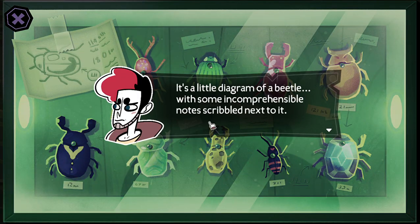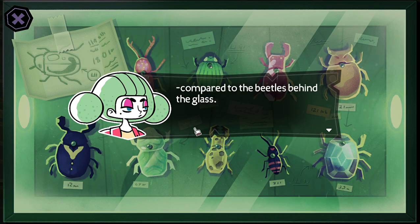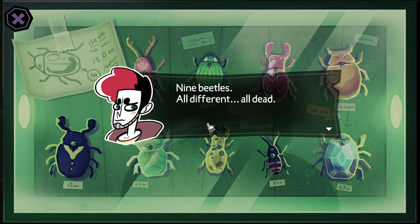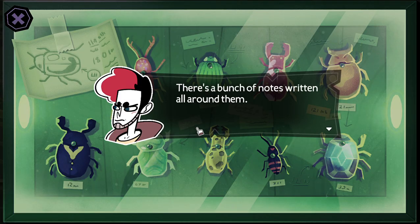It's a little diagram of a beetle, with some incomprehensible notes scribbled next to it. That's weird. What? It looks really normal compared to the beetles behind the glass. 9 beetles. All different, all dead. Poor little guys. There's a bunch of notes written all around them. It's mostly numbers. No idea what they mean.